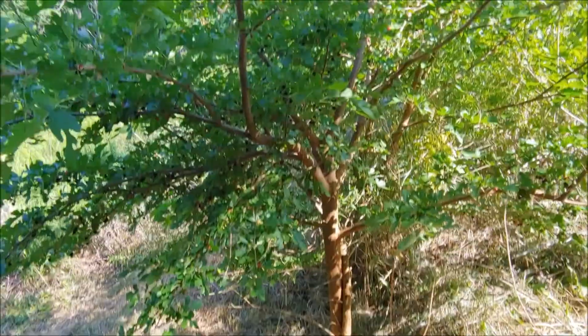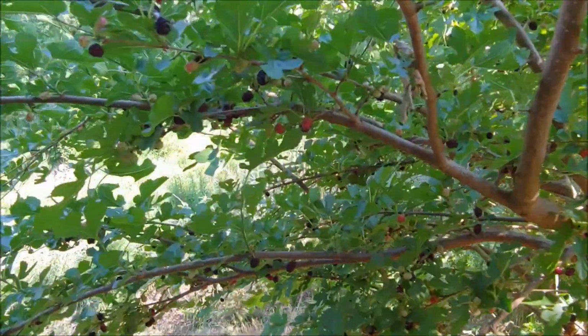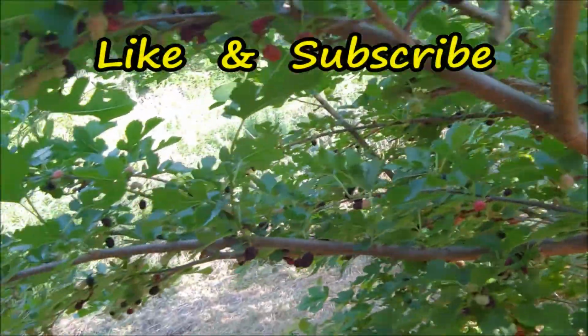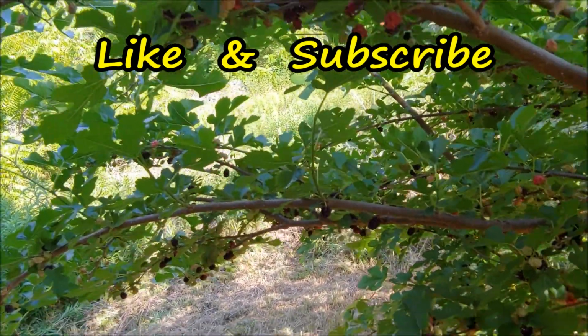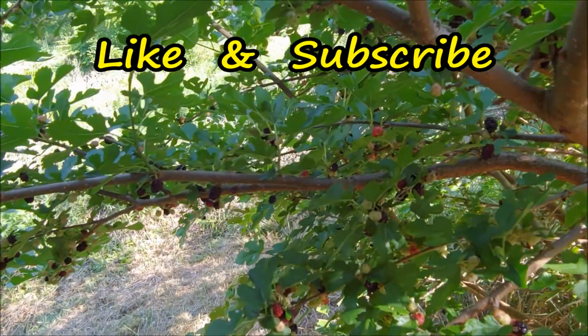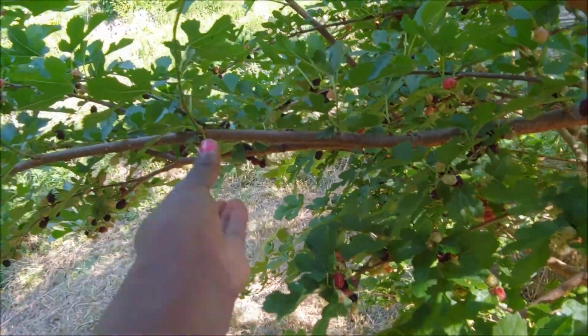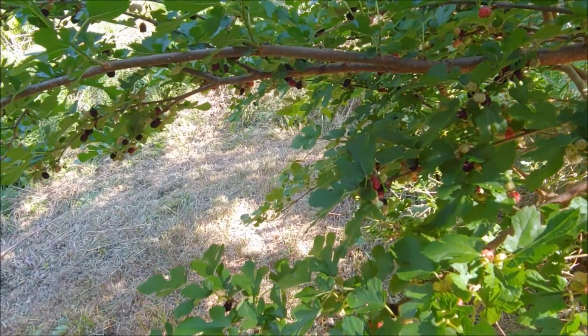Okay. Look at this, guys. I have to get closer to show you. But look. I couldn't believe that we actually have this in our yard. And we've been harvesting it since we got here.